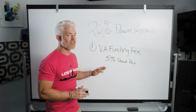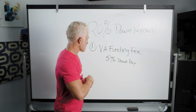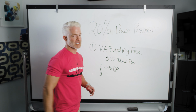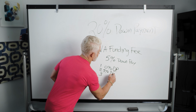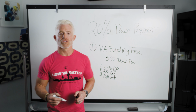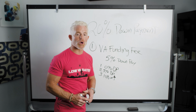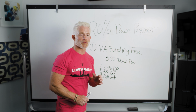Now, the VA funding fee only varies across 3 tiers, okay? Tier 1, 2, and 3. We're still talking about the VA funding fee here. There's 0 down payment. That's what the DP is going to stand for. There's 5% down payment, and then there's 10% or higher, 10% or more, okay? Those are the 3 different tiers. Whether you make a 10% down payment or a 20% down payment, it doesn't really make any difference. You're still going to lower your VA funding fee to 1.4, okay? Which is lower than what it would be normally.